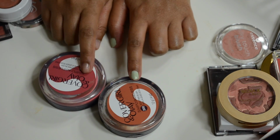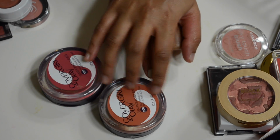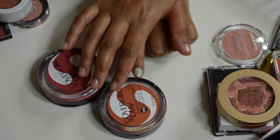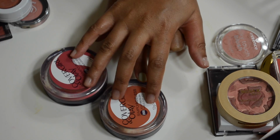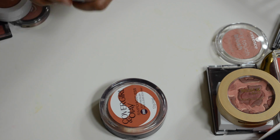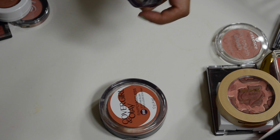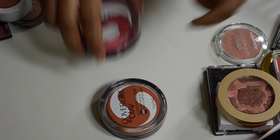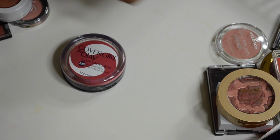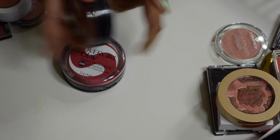Alright, next I have these two CoverGirl cream blushes, and these are amazing formula. I used to use this all the time. Even though I have oily skin, these work really well, but these are actually pretty old and the formula cracked inside. Yeah, it's actually really gross, so I'm going to throw them away.